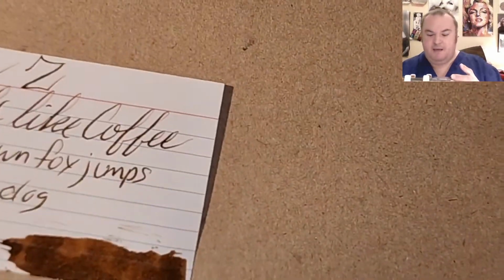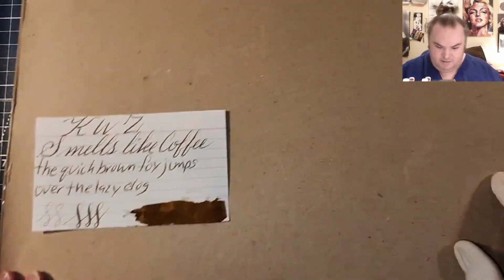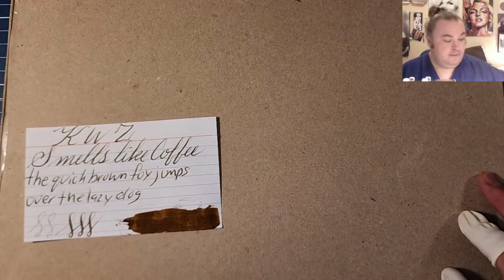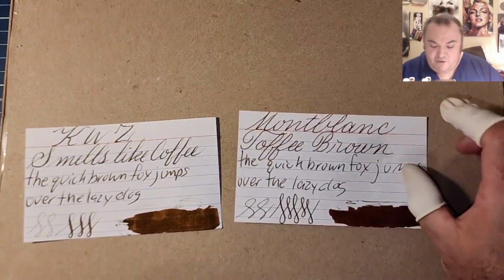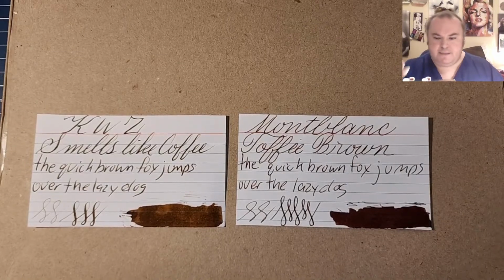Okay, let's do a comparison panel, see where this thing lies. Okay. I think it's a brown ink. I think it's safe to say that it's clearly a brown ink, but I have been known to be wrong before.